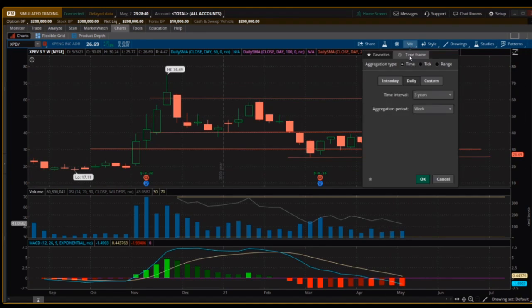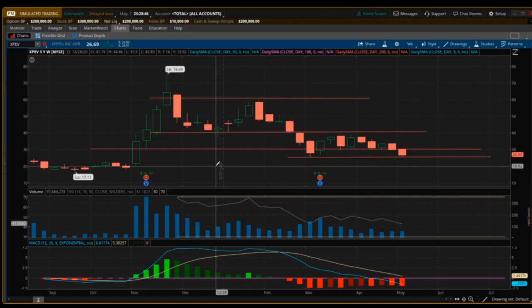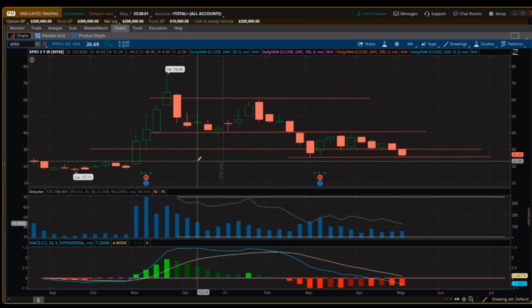And I think 17 is the lowest this stock has gone in the market. So if they break 26, I would be looking at 22, say 20 range. So 20 to 22 bucks is probably where a pullback would come.